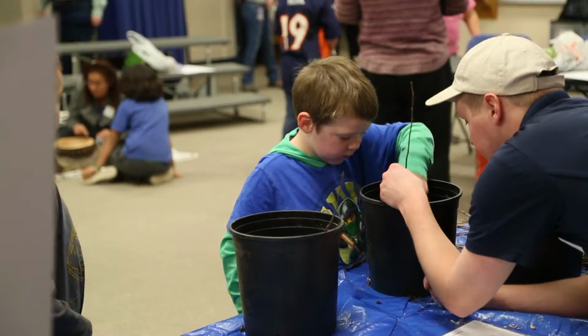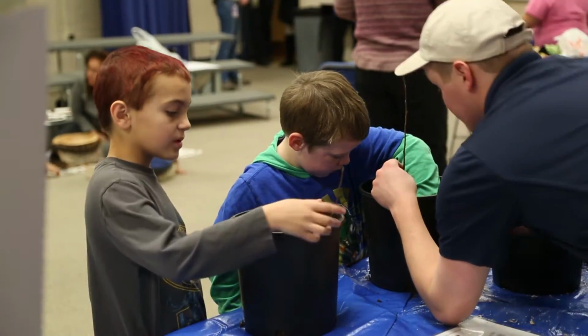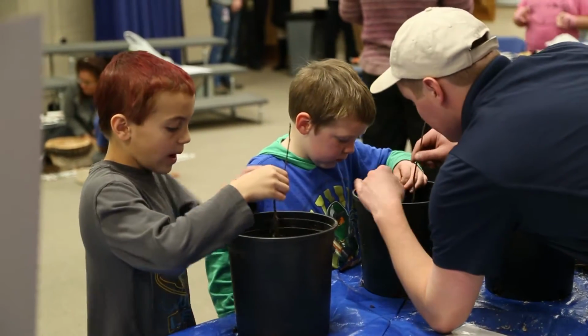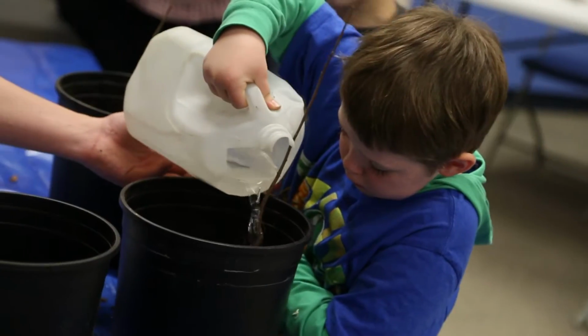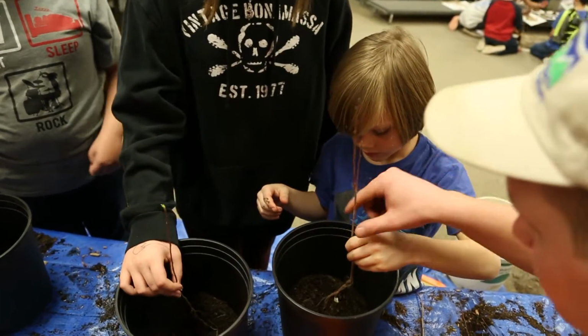But the important thing is making sure that the tree stands up straight and that it's big enough in the hole where all the roots feel comfortable. Okay? There you go. That looks good. We don't want to put too much in. The kids are pretty excited about actually planting a tree.